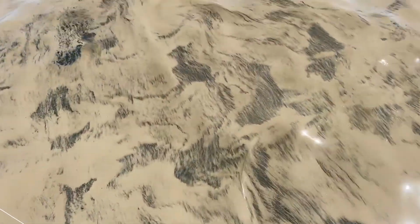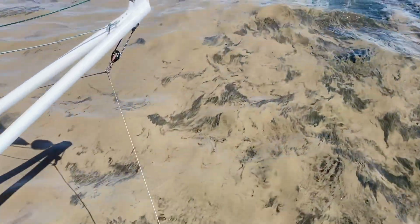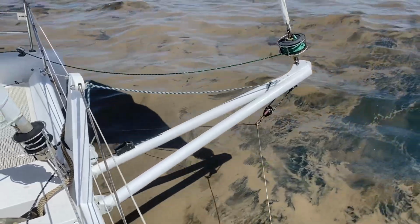We found ourselves sailing through a very thick algae bloom. We weren't sure whether it was some type of plankton, but assumed it was because there were a number of whales who were heading south.